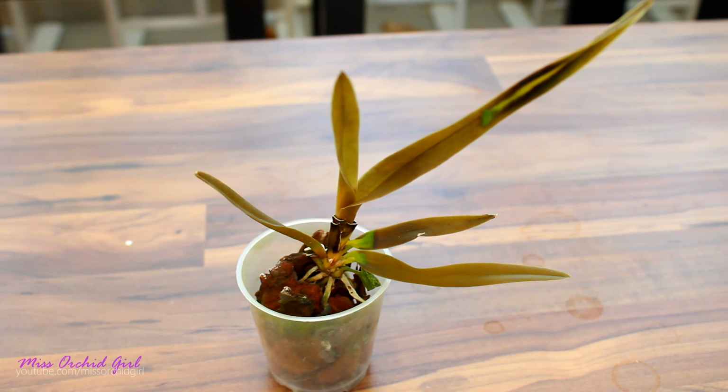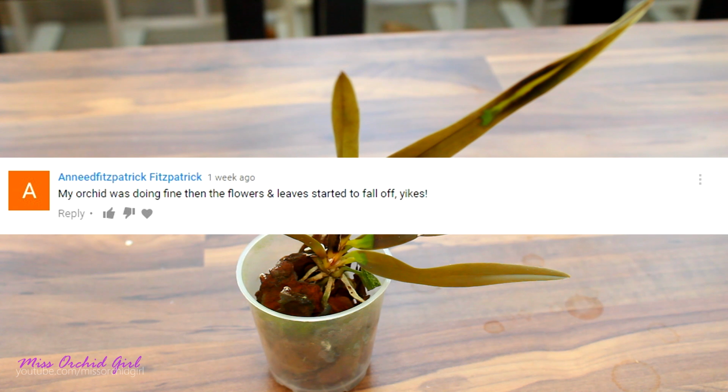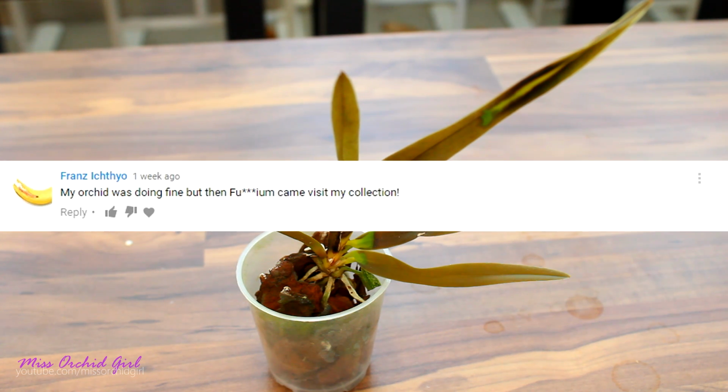As you can see, our stories are pretty similar, but that does not mean we are not unique. For example, my orchid was doing fine until I gave it too much love. Alrighty then. My orchid was doing fine, but then the flowers and leaves started to fall off. Yikes. You know, duct tape usually does a good job. My orchid was doing fine until those silly fungi found a cozy place to live. I know, right? Of all the places. My orchid was doing fine, but then Fusarium came visit my collection. Lock the doors, hide the key, and I also recommend surveillance from now on.